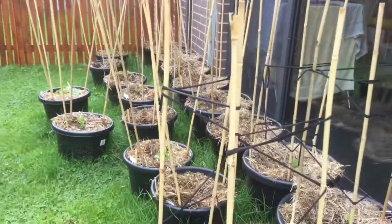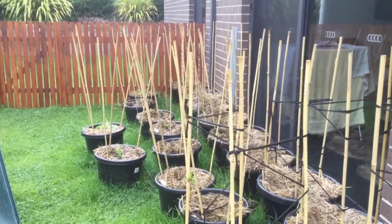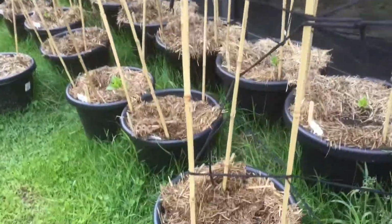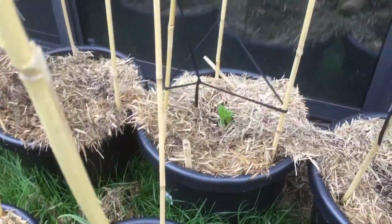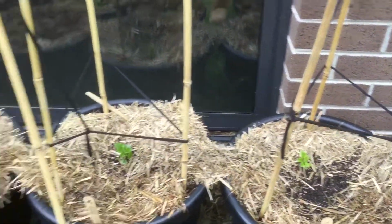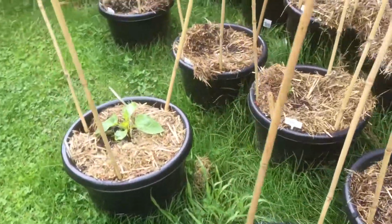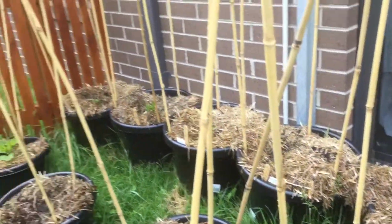I've started to put the ties around. I've got some more string, but it's just been so wet, I just can't get out. But as you can see, some of them have got little shoots up at the back there. Still waiting for half of them to come up. I always worry that they're not going to strike, but just be hopeful.